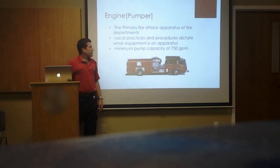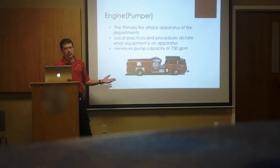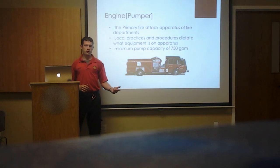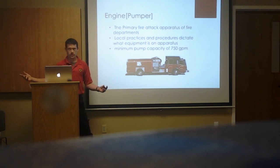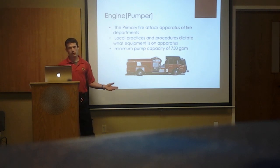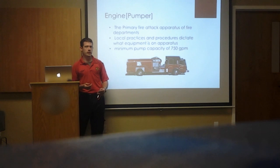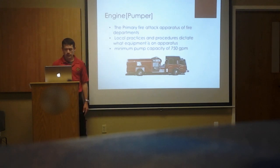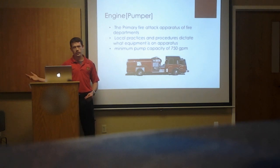Engine pumpers, the primary fire attack apparatus. Everything is on them for attacking fires, doing medical calls, or going to traffic accidents. Your SOPs or local practices may dictate what has what on specific trucks. The minimum pump capacity for a pump on an engine is 750 gallons per minute according to NFPA 1901. It can go from 750 to 2,000. It depends on what the need is for that apparatus.